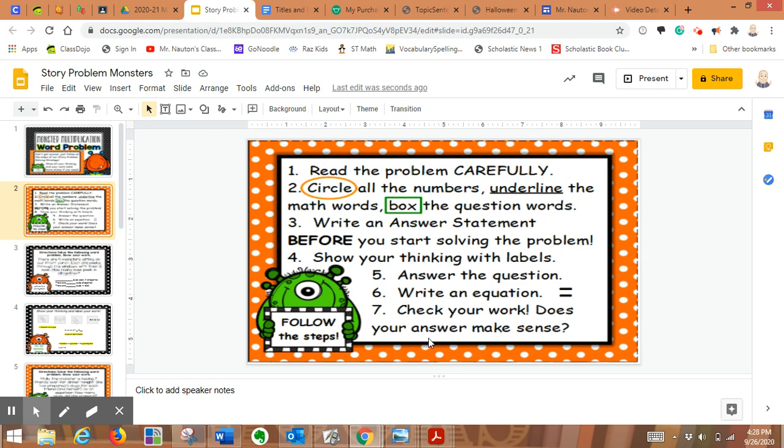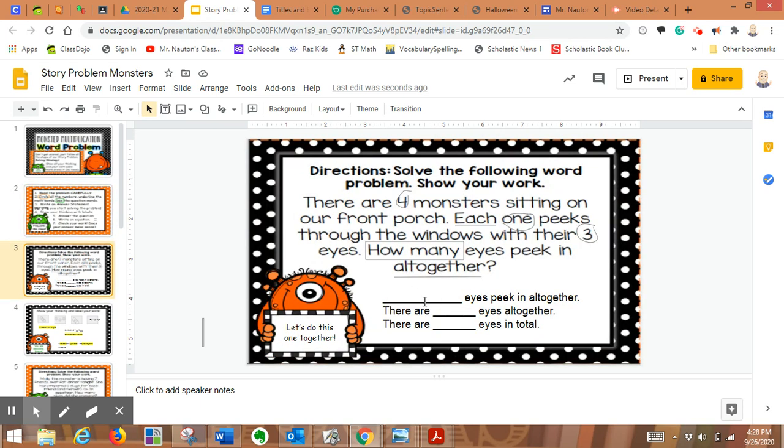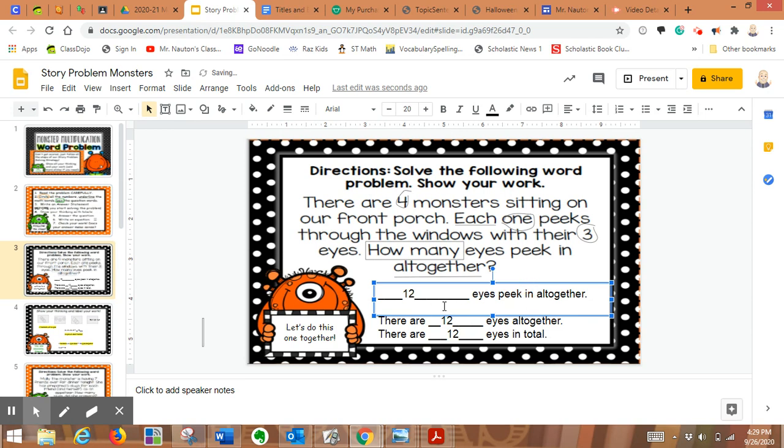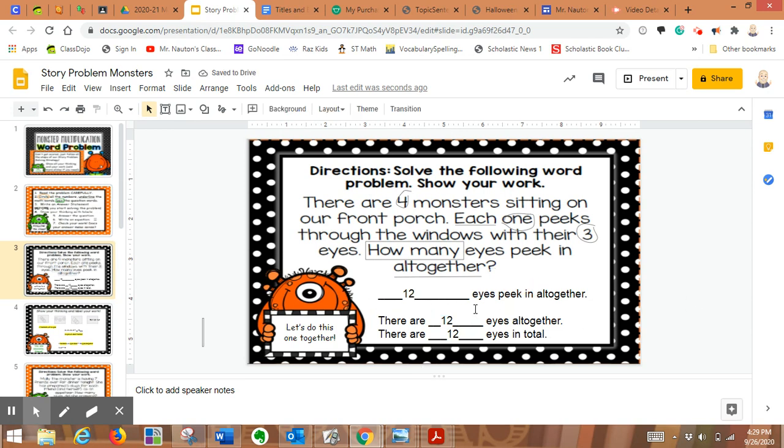Does my answer make sense? I have to make sure I fill in my answer statement too, don't I? How many eyes peek in together? Now I can come back here and I can put my 12. 12 eyes peek in all together. Or there are 12 eyes total. There are 12 eyes in total. 12 eyes, excuse me, altogether. Either way you want to say that, that's fine. Just fill in the blank. So I know it. You put your answer statement.